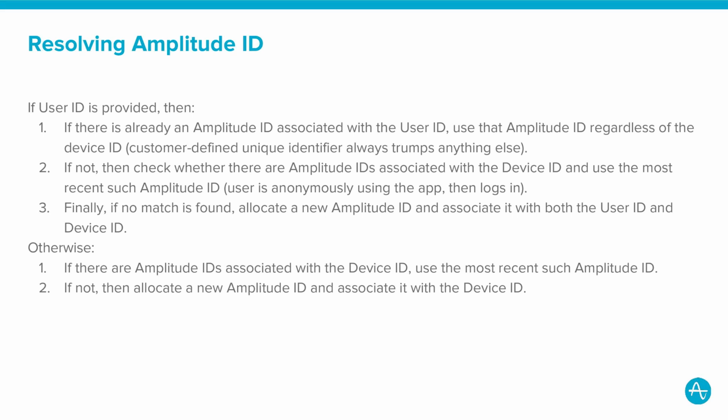And so lastly, we had these two pieces of information from the SDK, and then our job is to determine the Amplitude ID, which is to say which canonical user within our system this is, and figure out when two users are the same. User ID tells you for sure that this is a user, and so the interesting case is when you don't have a user ID.